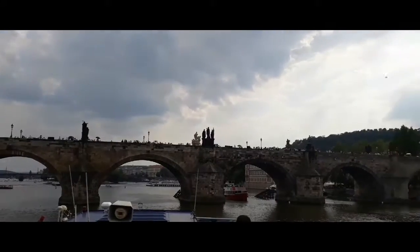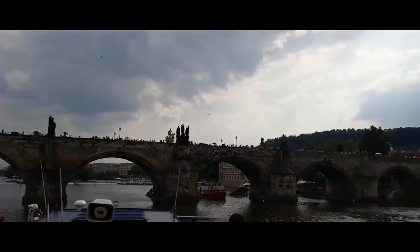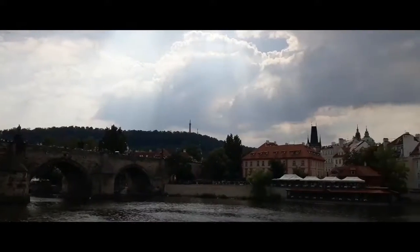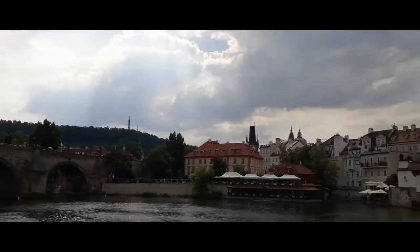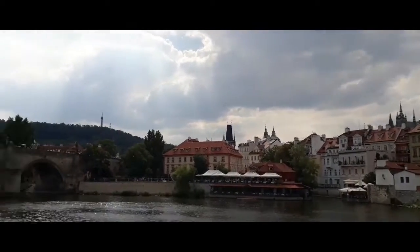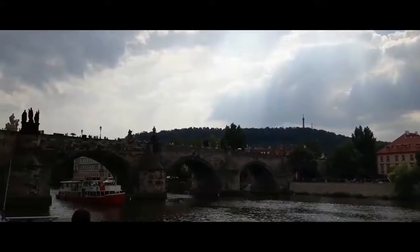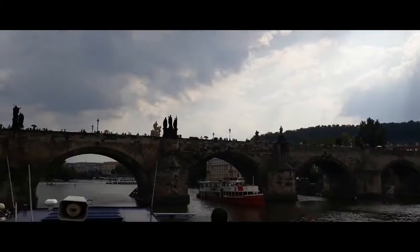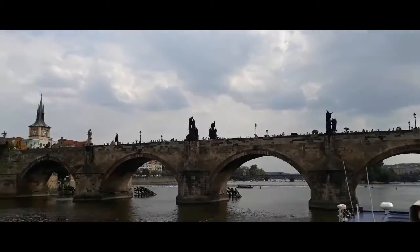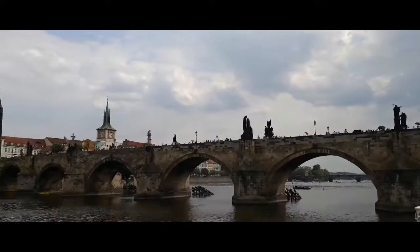The bridge ends with the twin Lesser Town Bridge Towers. The lower of them is a remainder of the old Judith Bridge, which was constructed in the same place in the second half of the 12th century and damaged by flooding 150 years later. Since the 1960s, the Charles Bridge has been used only for pedestrians.